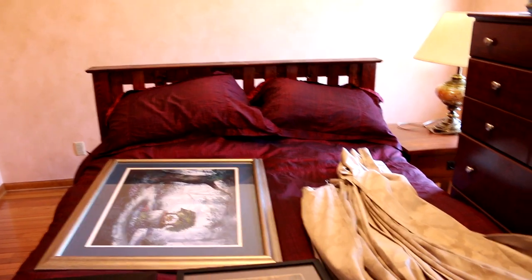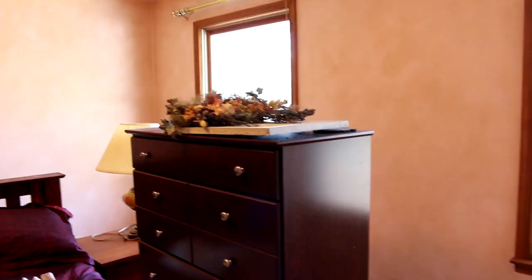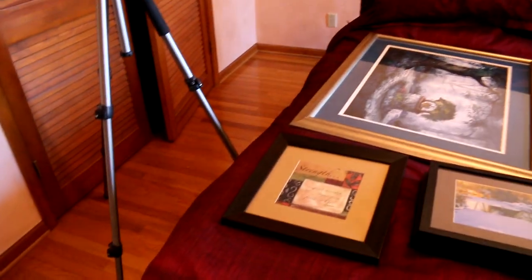Okay guys, and that is it. This room is pretty much ready for me to paint. I'll probably throw something over the bed to cover it, and clean the walls and a couple other little things, but it's pretty much ready to go.